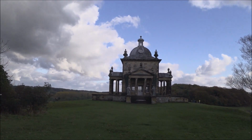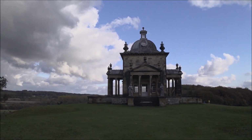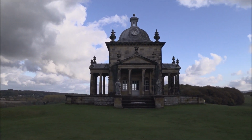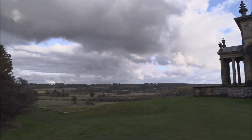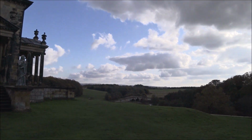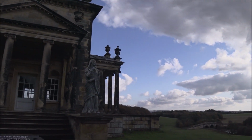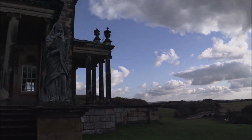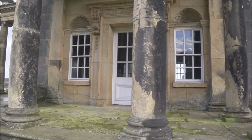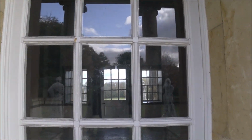So this is the Temple of the Four Winds, and it says in the book that it's a 360-degree view of the 18th century pavilion, originally used as a space away from the main house for reading, refreshments, that kind of thing. I don't know what that bridge is over there. Over there you can just see the bit of the dome to the mausoleum. Doesn't look like there's anything inside now.